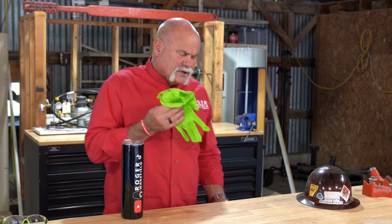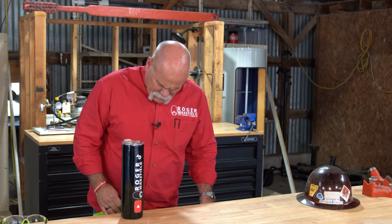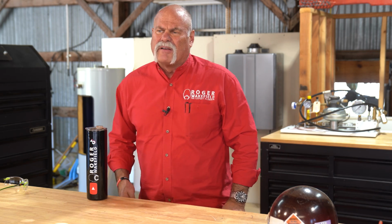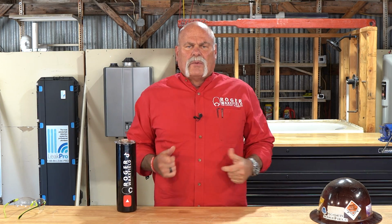Next are the gloves. What are you using for your hand protection? Do you need just some vinyl gloves? Or do you need some kind of padded gloves to help protect yourself? Or do you need full leather gloves? Wearing gloves, we've talked about eye protection, head protection, foot protection. Now you gotta protect your hands. These are the things that make your day safe each and every day, and your hearing protection.